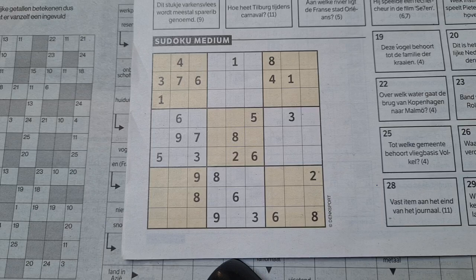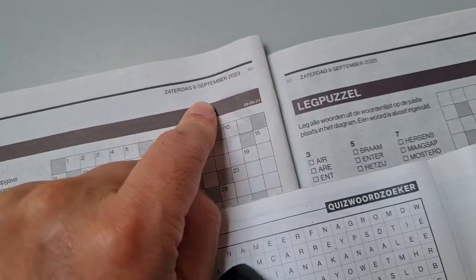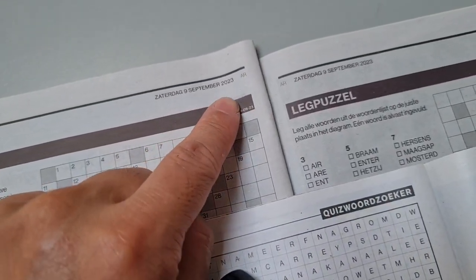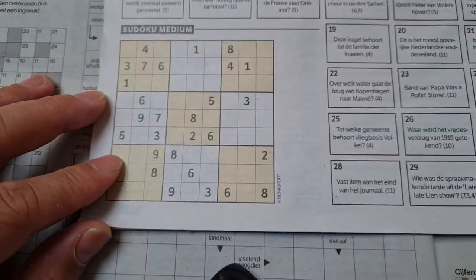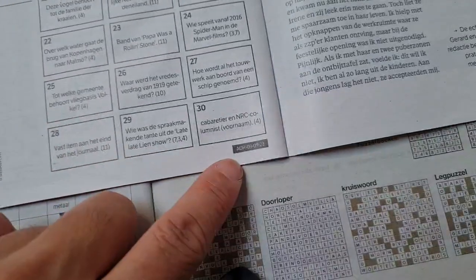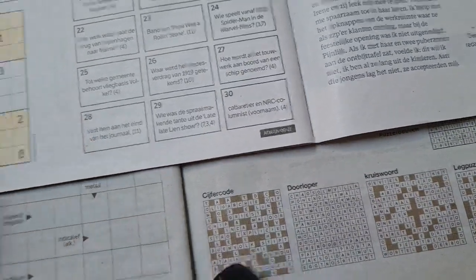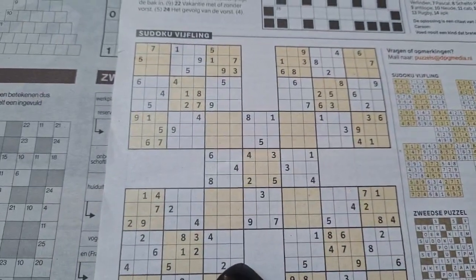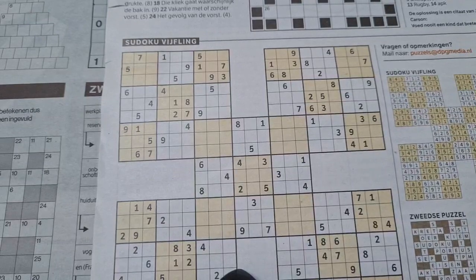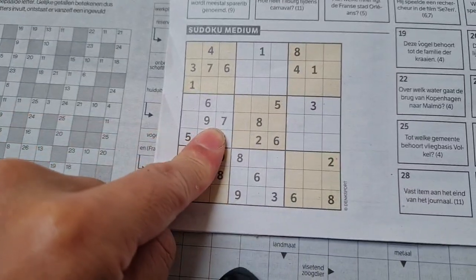Yes, it's weekend. And on this day, Saturday, September the 9th, 2023, we have two regular puzzles. Those puzzles are the Medium Sudoku. Let me show you. September the 9th, 2023. And we also have a Samurai Sudoku. This one I will solve tomorrow evening. I will solve this one first.